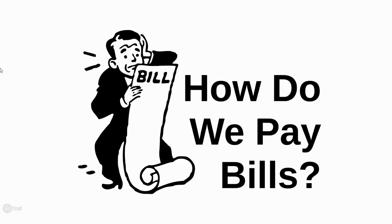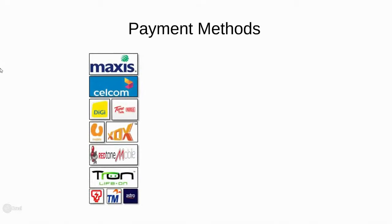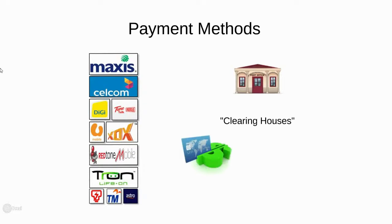How do we pay bills? Painfully, that's how. Well, if you think about it, we have a few payment methods. We could either pay directly to the service providers, or we could pay via a clearinghouse, such as the post office, or a payment gateway, such as credit card companies, or even our banks.